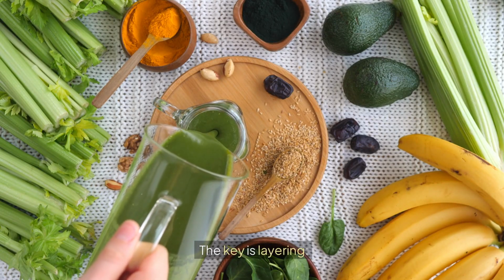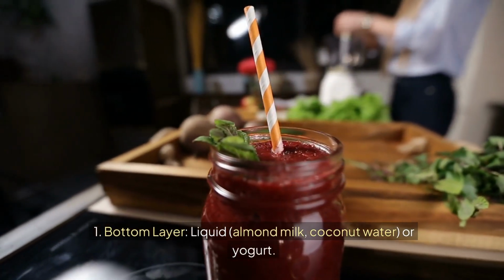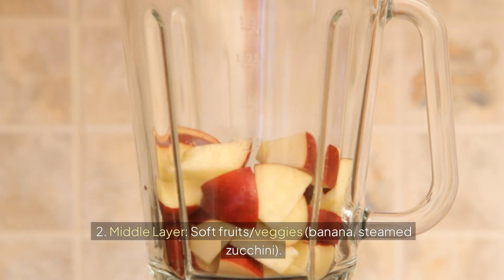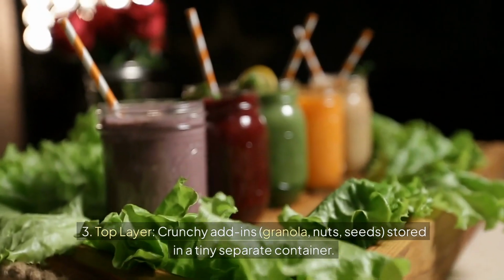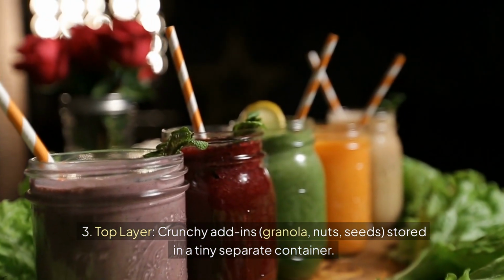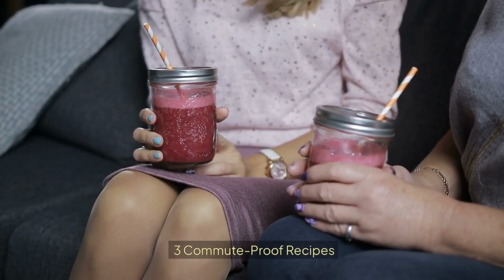1. Bottom layer. Liquid: almond milk, coconut water, or yogurt. 2. Middle layer. Soft fruits and veggies: banana, steamed zucchini. 3. Top layer. Crunchy add-ins: granola, nuts, seeds, stored in a tiny separate container. 3 commute-proof recipes.